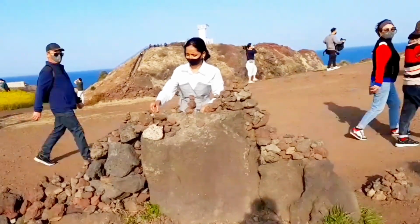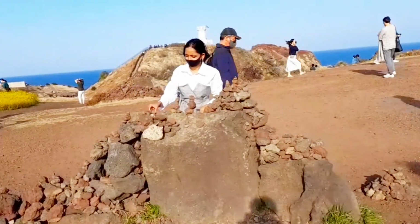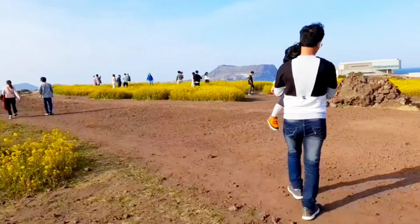Stack rocks and make wishes. I also thought of making a wish. Let's see if it comes true or not.